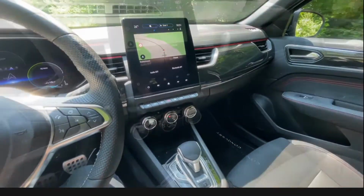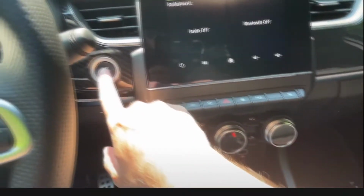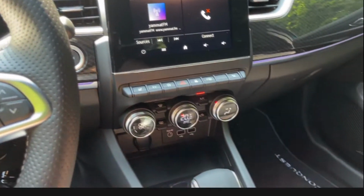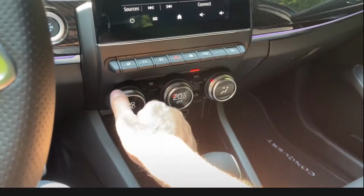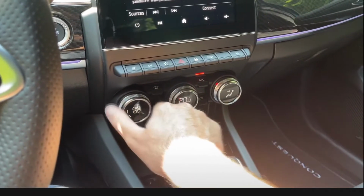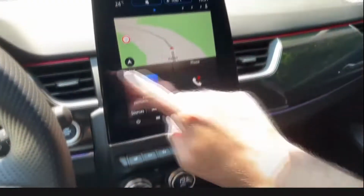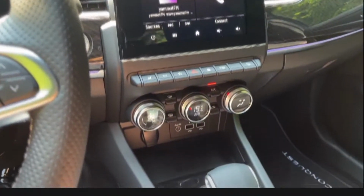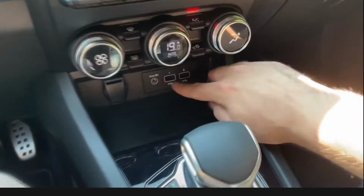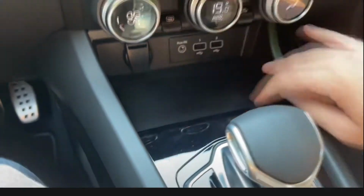Let me also change the view now and show you some of the buttons here. Let's actually turn on the car. You press it like this. Now it comes to life. I do love the fact that we have the AC on these switches, really easy to use, and a huge thumbs up for that because you don't need to go into the infotainment system. There are some additional buttons in here and two USB ports, aux, as well as the 12-volt power outlet.